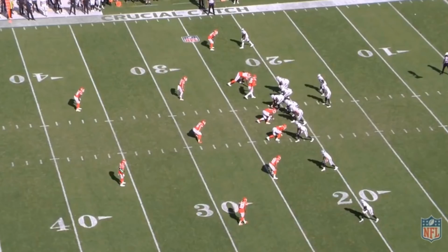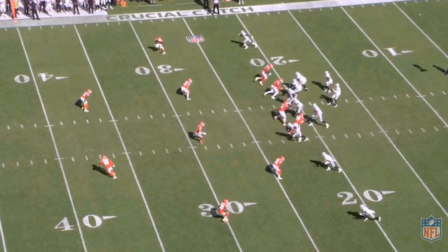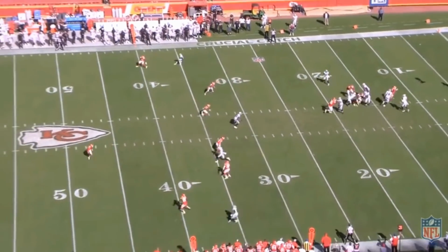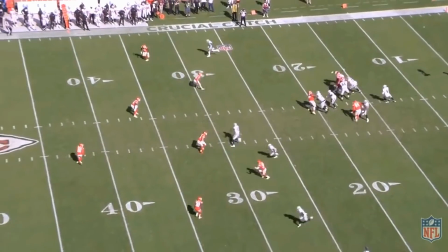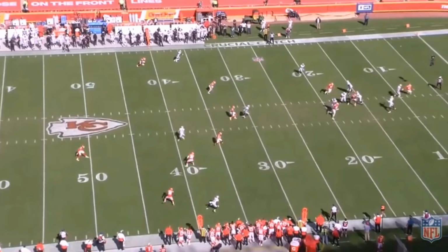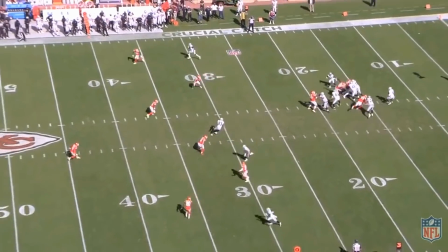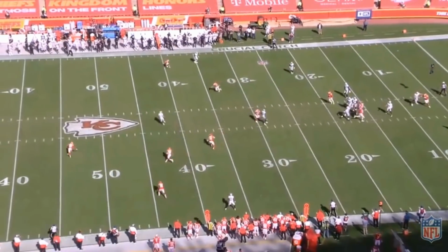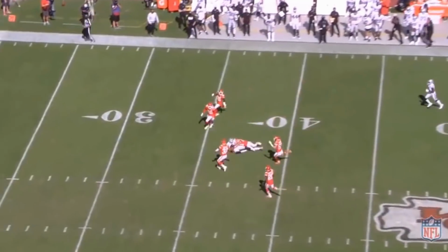Without being in the safety DB room, no idea what he's doing. But it's a nice job by Carr being able to see it. Great job by the offensive line having enough time to throw it. But these are unicornish type plays, 3rd and forever. Again, I can't look at the safety. I can't tell you why he starts to turn and shuffle this way as opposed to holding the integrity of the middle of the field. It's not very good by a lot. I mean, that's so much space. Holy moly.